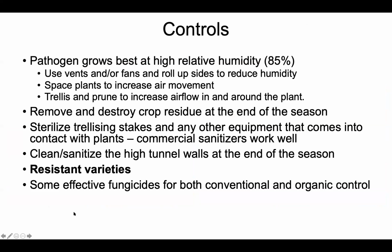So this pathogen grows best at high relative humidity. So any way that you can use fans or vents or keep the sides rolled up to reduce humidity in the high tunnel is going to be really important. Space the plants as much as you're able to increase air movement in the high tunnel. And again, trellis and pruning to increase the airflow in and around the plant, just to decrease that humidity level around the plant. You want to remove and get rid of any crop residue that was infected at the end of the season so that it doesn't carry over in the high tunnel.